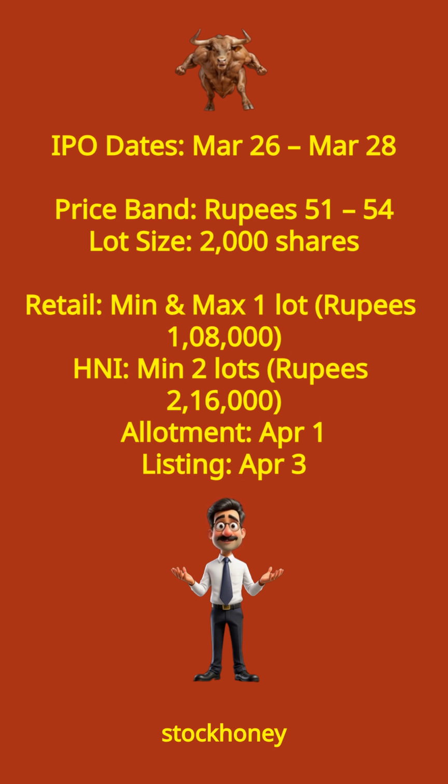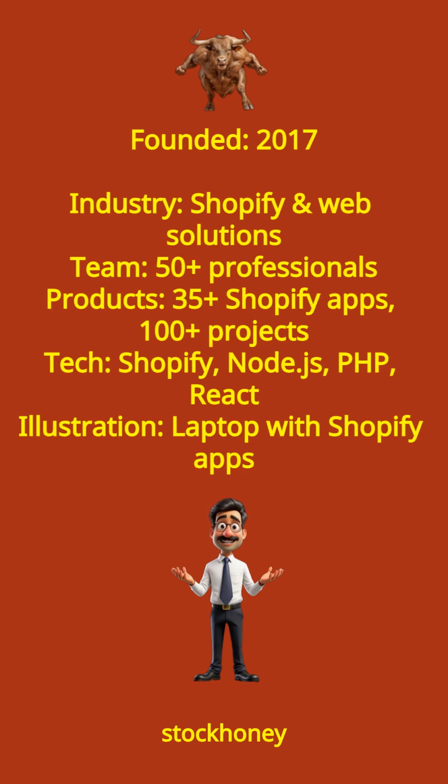Now, Identixweb operates in a completely different space compared to ATC Energies. Let's take a closer look at what they do. Identixweb is a technology company specializing in Shopify app development and web solutions. Founded in 2017, they have built over 35 public Shopify apps and completed more than 100 projects. Their expertise spans multiple technologies, including Node.js, PHP, and React. With a team of over 50 professionals, they cater to industries like e-commerce, fintech, and SaaS.